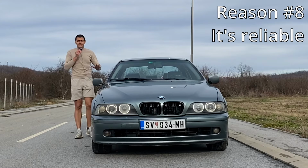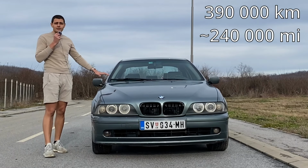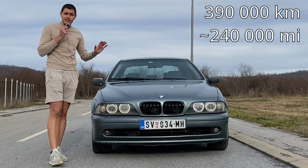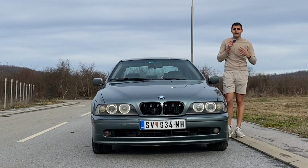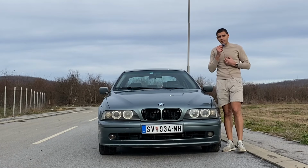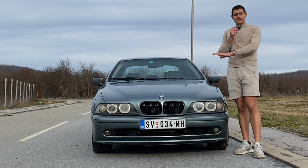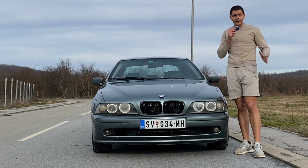Reason number 8, it's reliable. Now, my specific car right here has around 390,000 kilometers, which is a lot. And to be honest, I haven't had a lot of issues with it in my 2 years of ownership. The only real mechanical problem I've had was the turbo, which was bad when I bought it. And ever since that was fixed, I've had pretty much 0 mechanical problems.